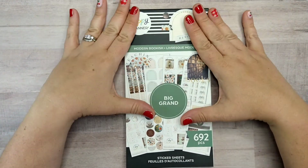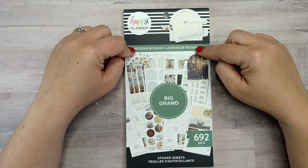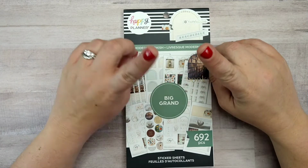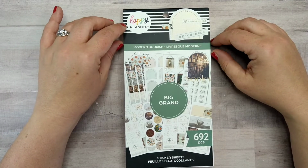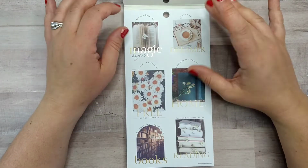So Modern Bookish is definitely available at Joann, thehappyplanner.com, and I'm not sure about Michael's, I can't remember. But it's so cute, I really could not wait to get it, so I ordered it. I probably didn't have to because it showed up at Joann the same week. But it's okay, let's get into it.